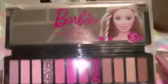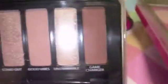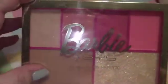And this is their regular palette, their eyeshadow palette. I hope I can close it because I don't want to take that Barbie thing off. But these colors are very pretty. And then I got this complexion palette, because it's going to have your blushes, your highlighter, and your contour.